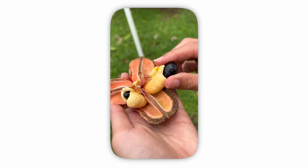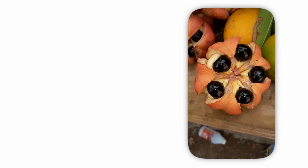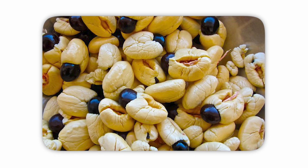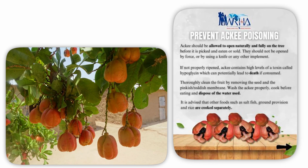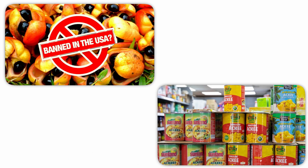It's less like a fruit ripening and more like watching something pop open in slow motion. That self-splitting isn't just for show. Ackee actually has to open on its own before it's safe to eat. Pick it early and force it open, and the unripe flesh carries a toxin serious enough to make people sick, which is why some countries tightly control ackee imports and others ban it outright.